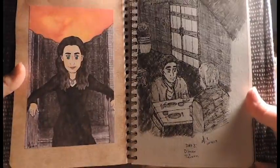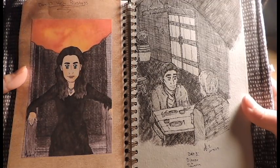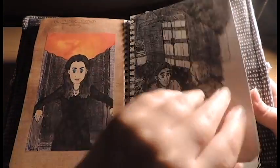So over on the left, we have day 17, which is High Priestess. That other page bled over. So that was a picture of my watercolor, so I printed out a copy so I could keep them all together still. And then day 3, we had dinner in tavern. So they're out to eat.